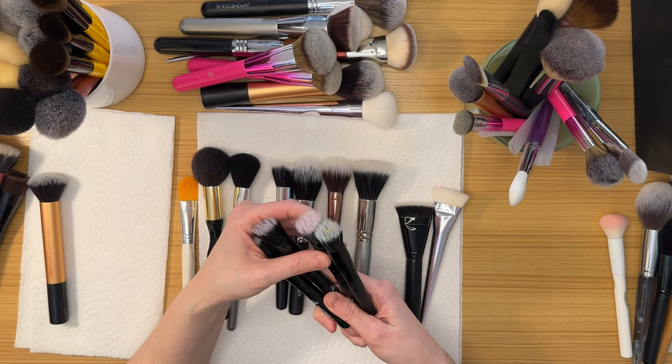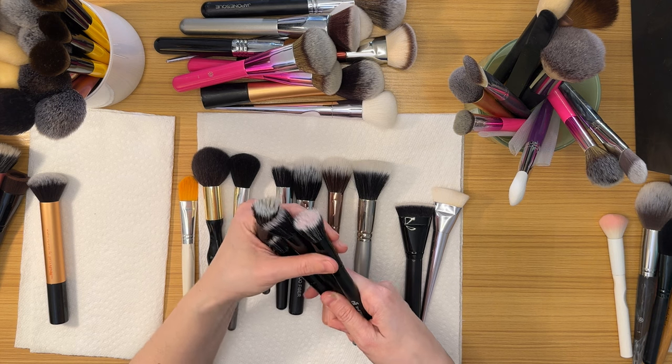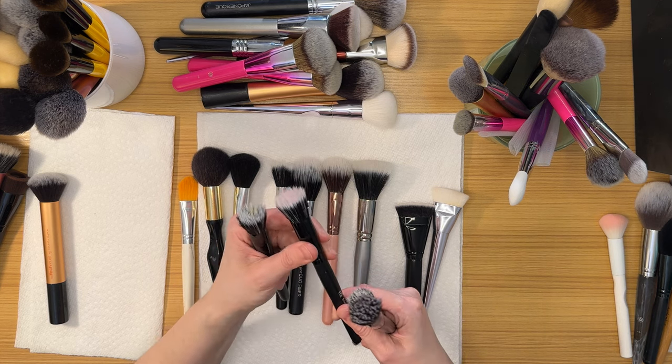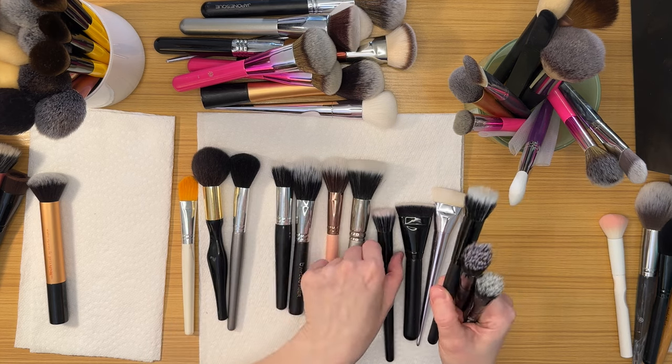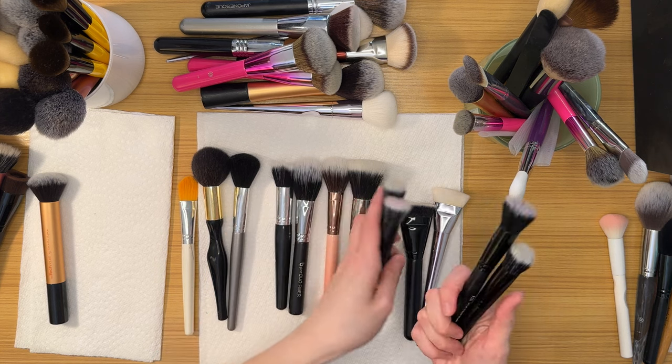So let's see. I might keep one of the e.l.f. for nostalgia. I'm trying to see which ones are like the most sturdy. You can see I use this one a lot. It's even stained. It's not really going anywhere. This one feels a little flimsier. This one's more dense. Yeah, definitely more dense. All right, let's do this. Let's keep two and get rid of two.